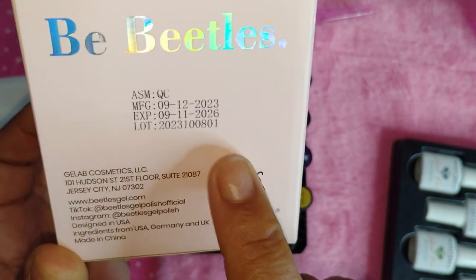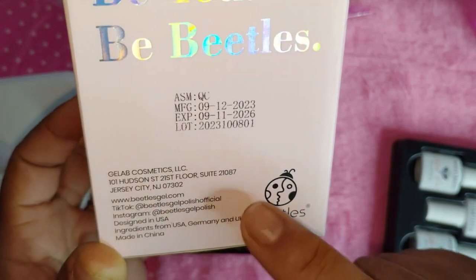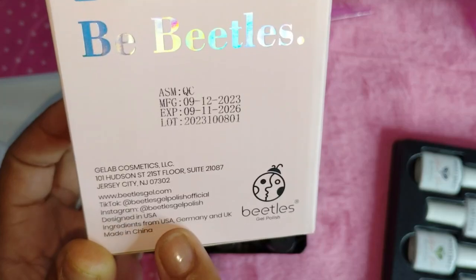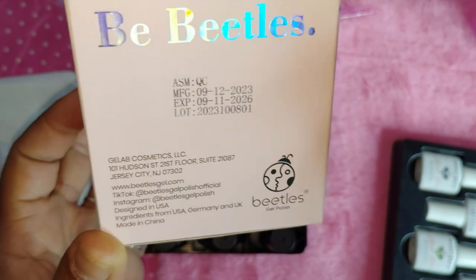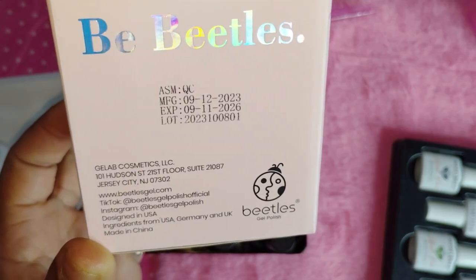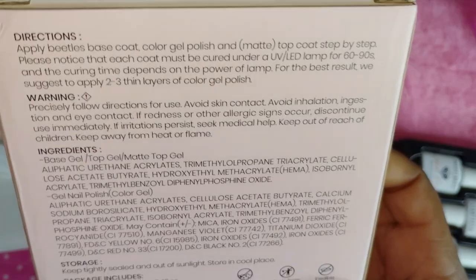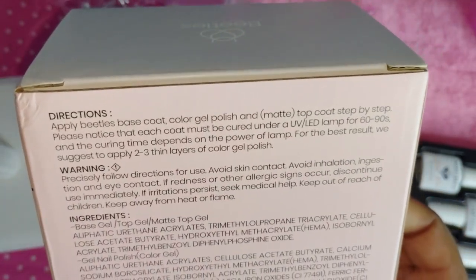Oh, this is something to know. So their address is on the side. Their handles are on the side for their website, their TikTok, their Instagram. It's designed in the US, but the ingredients come from the US, Germany, and UK, and it's made in China. So it's designed in the US, but made in China. And they have ingredients from three countries, USA, Germany, and United Kingdom. I've never read the boxes in such detail. And these do have HEMA, of course.